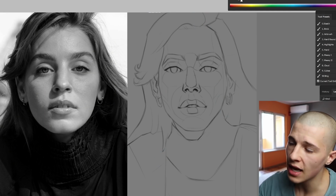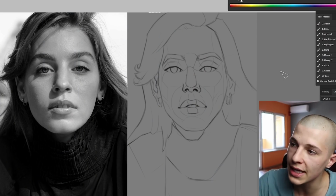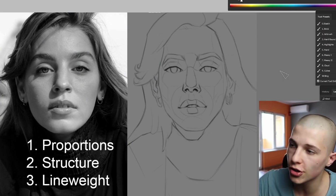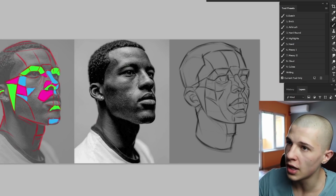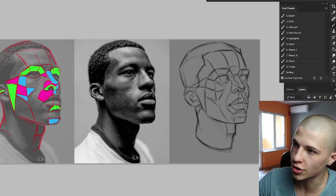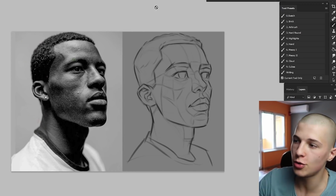So what makes line art look good? Well, I'm glad you asked. There's three core things: proportions, structure, and line weight. Now the first two exercises that I showed you in the tutorial teach you about proportion and structure, and the third exercise teaches you about the line weight.